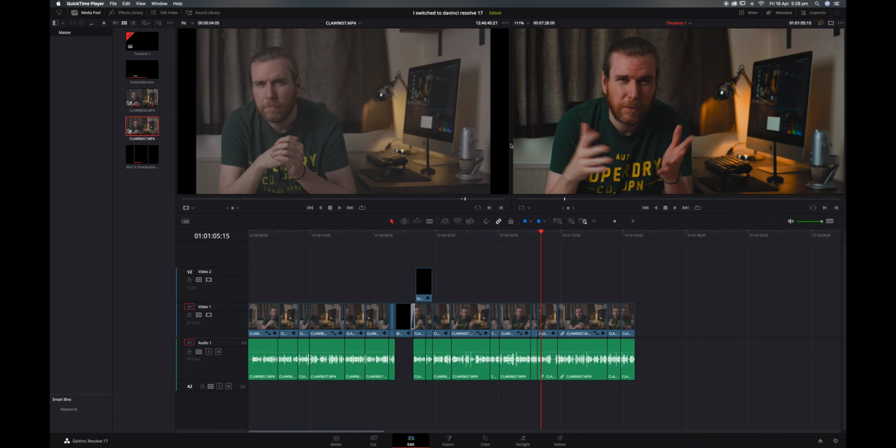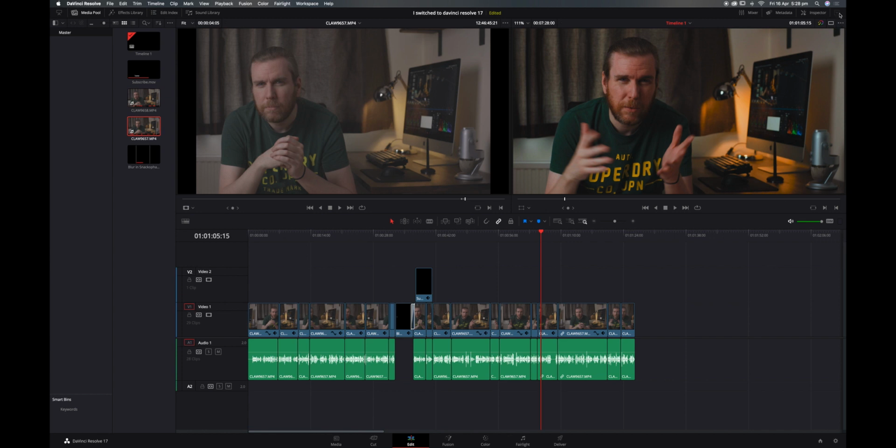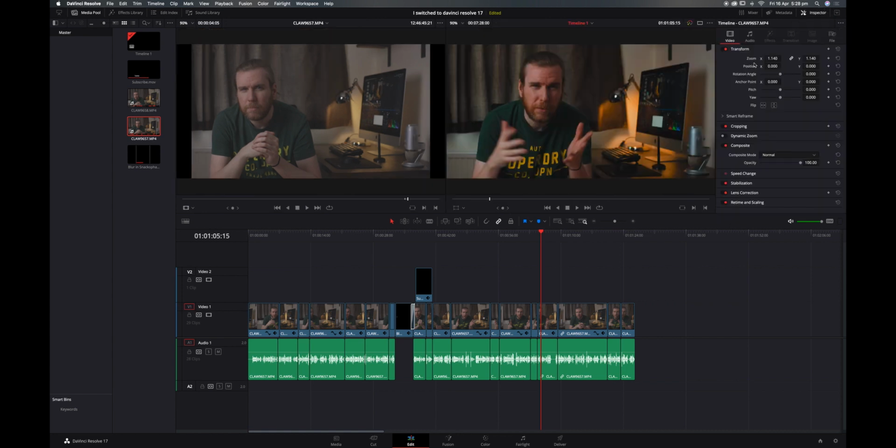I really like the customability of Resolve. I like the way that you can click these little side bits and you can change the layout. You can give yourself more real estate, less real estate, and I really like the addition of this inspector tool up here. I think in Final Cut they have a similar thing, an inspector tool, where this gives you all the information about the clip that you're currently on.